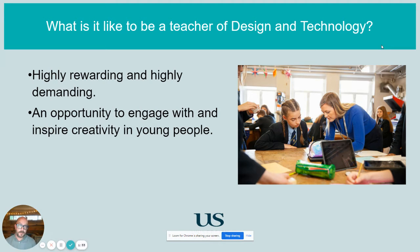As I mentioned previously, talking about the last bullet point, one of the real strengths of the subject is it's a chance to see and foster creativity within young people. So if you are coming from a creative background, be that with textiles, graphics, resistant materials, product design, whatever, and you want to see a way to share those skills with younger people, this could be the subject for you.